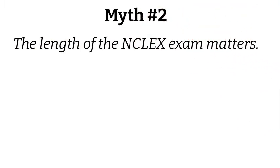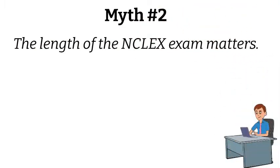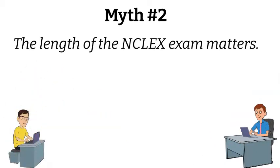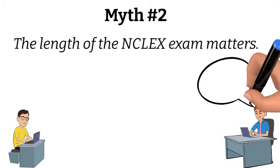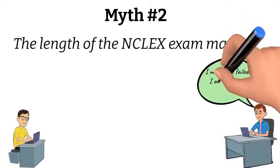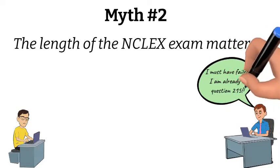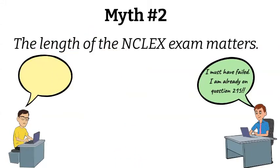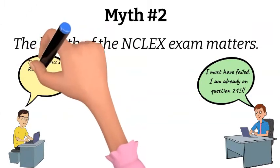On to myth number 2. The length of the NCLEX exam matters. So now that you understand what a CAT exam is and how it works, you might be thinking that the sooner the exam stops, the better you did. But this is just not true. The length of your NCLEX exam is solely based on how you answer the questions.